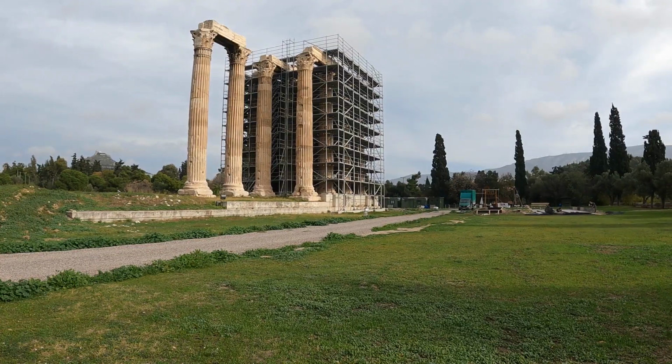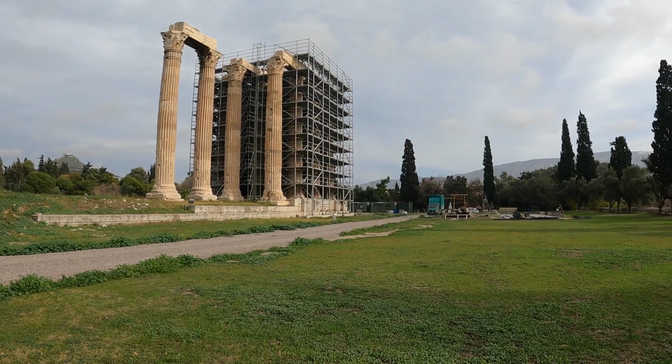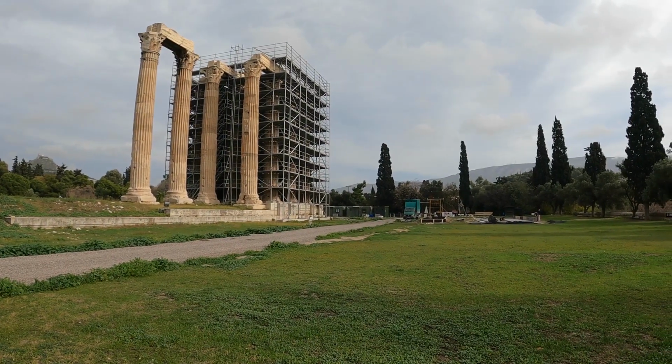The temple that we're in now, unfortunately, is going through a lot of restoration. Yeah, it's a shame really. Massively, but it's okay. You can still kind of appreciate the importance of it. You can still see how big it was, how kind of impressive. So we are enjoying just walking around at the minute.